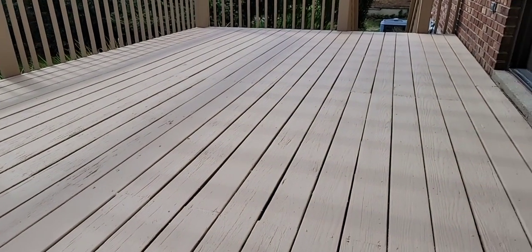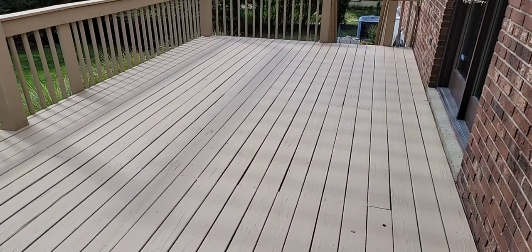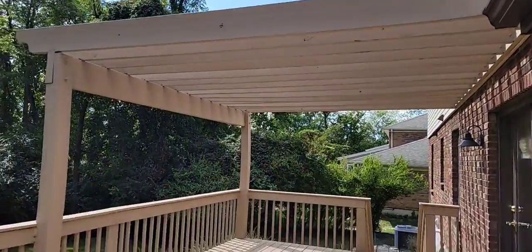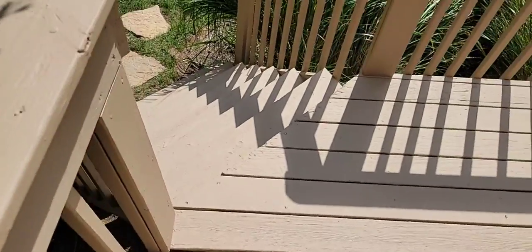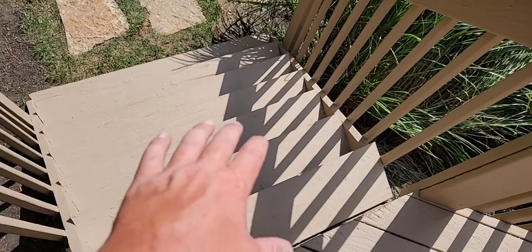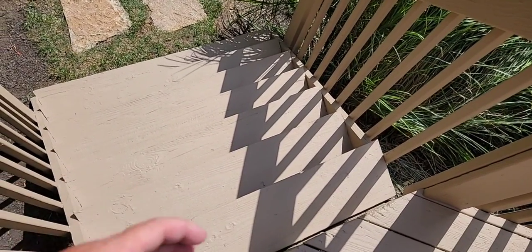This is thick build, full bodied, beautifully gorgeous, stunningly gorgeous deck system. The pergola's coated, everything's coated on this deck system. Rail systems all coated. Stairs, these were destroyed. These stairs here were absolutely stunningly destroyed, and now they're filled out.